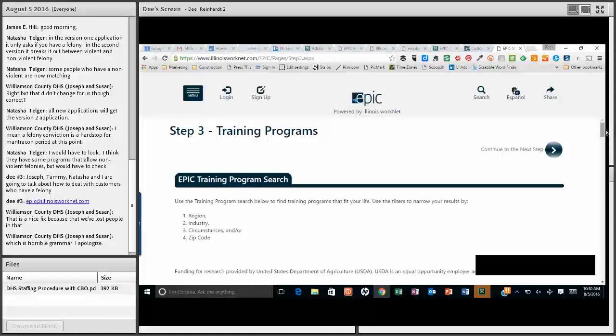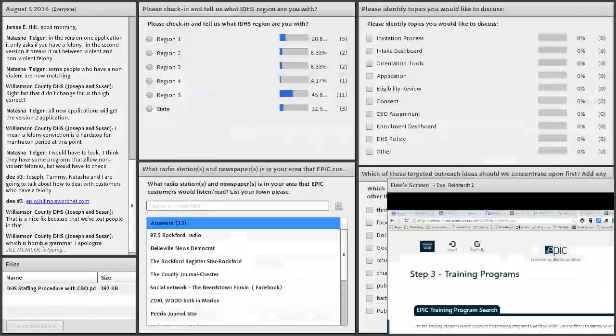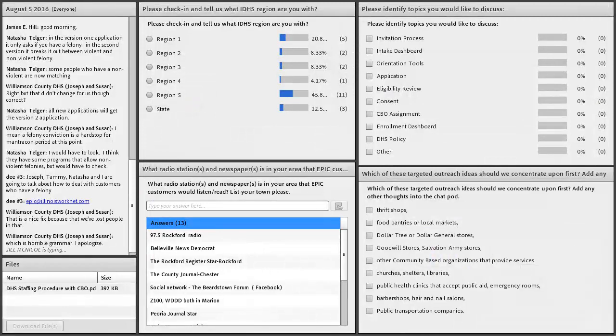We'll talk to everybody next Friday. We'll get minutes out to you. Check out the DHS staffing procedure. If you happen to be in one of the areas outside of Chicago and you want to try to use that process, you are welcome to do that. It's just a matter of we want to make sure that everybody is following the same process along the way. But right now, the staffings are only required in Cook County.